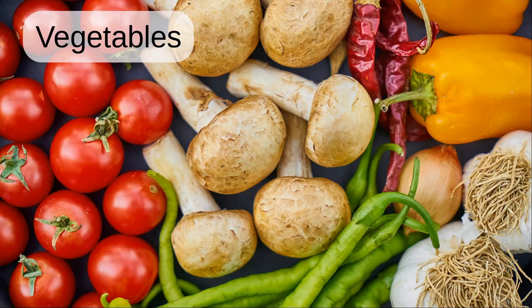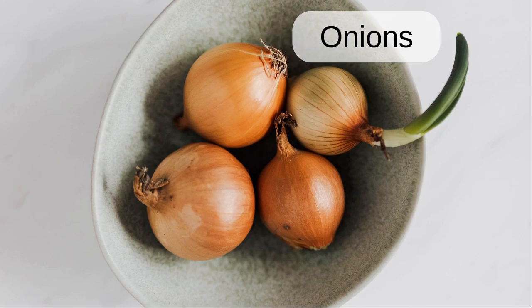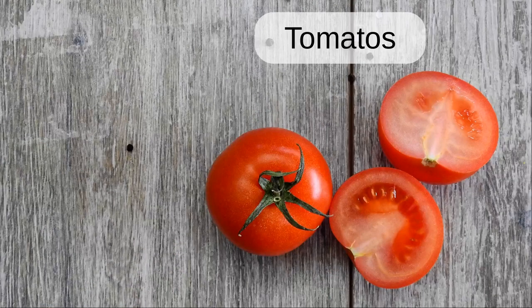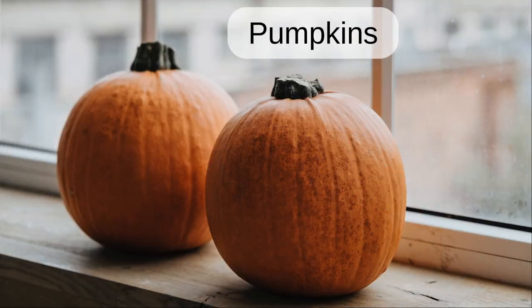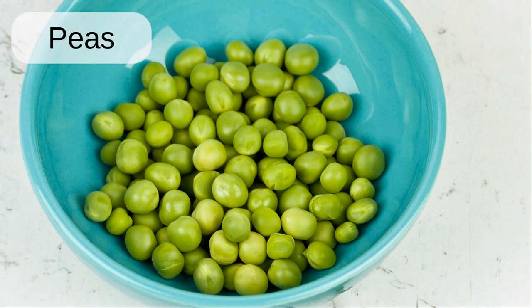In the vegetable section, you'll be able to get lettuce, onions, a carrot, tomatoes, pumpkins, potatoes, and peas.